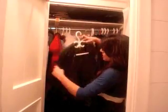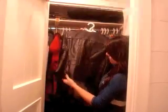It has great pleating details along the back, and it's perfect for the warmer weather. It's perfect for wearing over more feminine pieces that you don't want to look too tough, too much like you're wearing your boyfriend's coat. You still want to look girly, but you want just a little bit of edge. This is perfect for that.